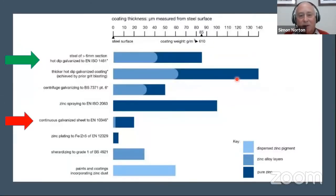Before we talk about those processes, we need to compare with what most people are familiar with, that is hot dip galvanizing. If you look at the green arrow, you'll see that a piece of steel section that's hot dip galvanized in a batch process, say greater than 6 millimeters in section, will acquire essentially two parts. The first part would be the blue part, which is really pure zinc, and the light blue component will be the iron zinc alloys. And if you look at the top at the coating thickness, you could achieve a coating of up to 85 microns.